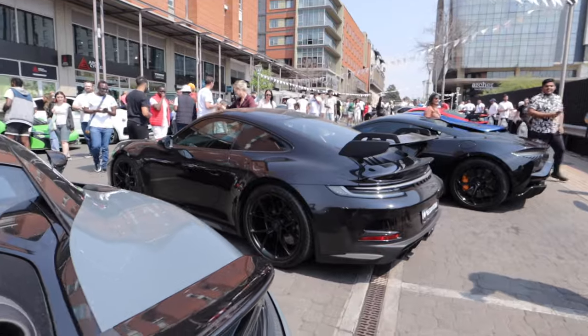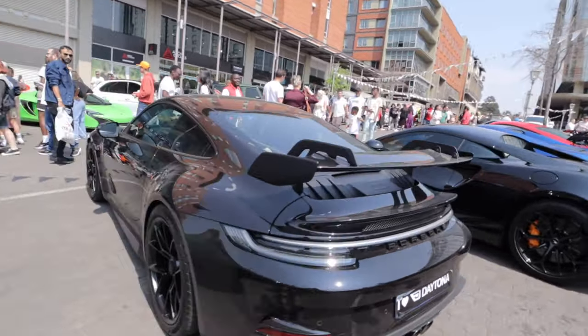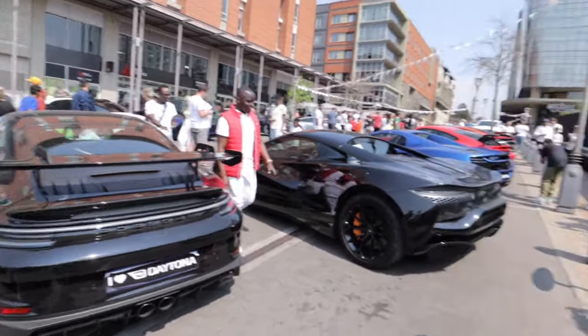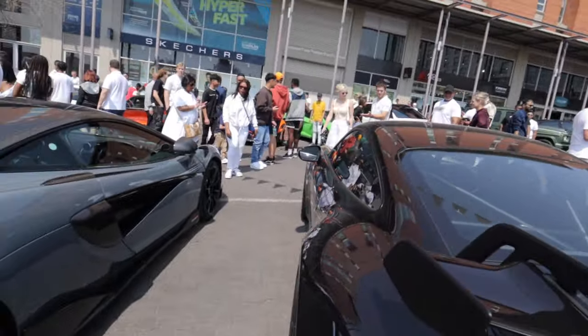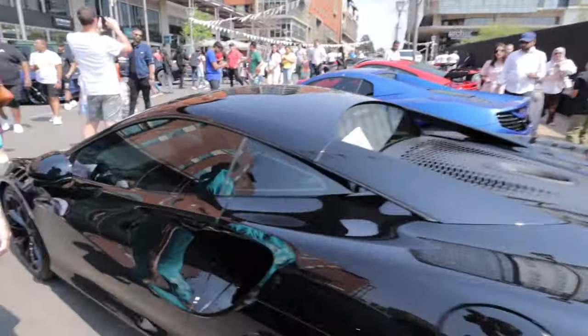We're one of the new GT3s as well. Very beautiful car, as you can see. So wings out. It's a beautiful day. A couple of McLarens, more GT3 RSs there. There's a lot here to see. So the new Artura as well, new McLaren.